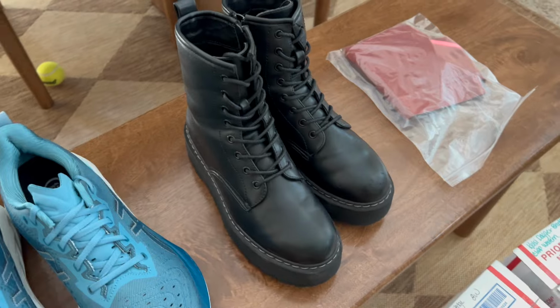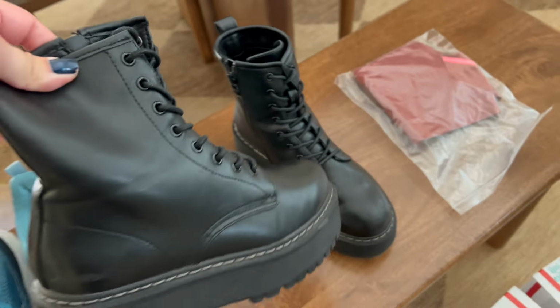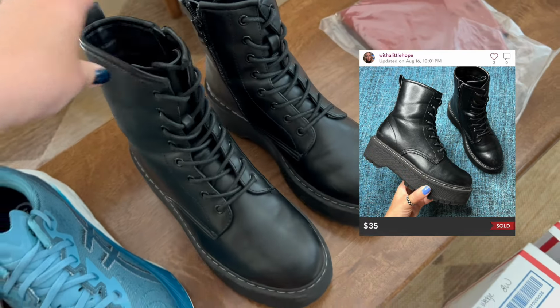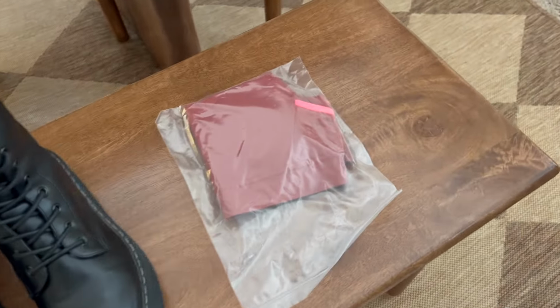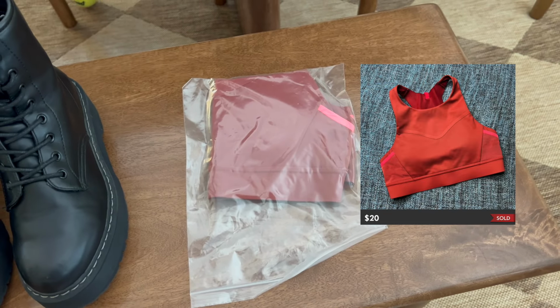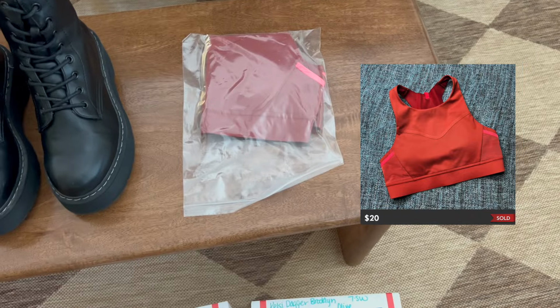These Steve Madden chunky platform boots, these were my daughter's. They sold for $35 on Poshmark. She'll get the profit for that. And then this Brooks running sports bra, this sold for $20 on Poshmark. I think I paid around $4 for that at the thrift store.